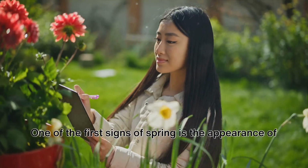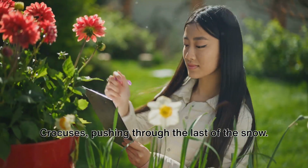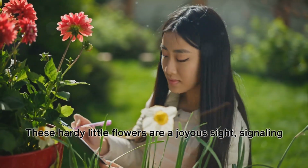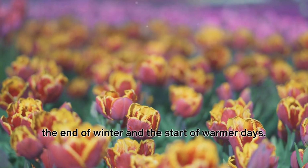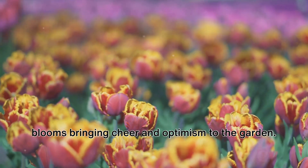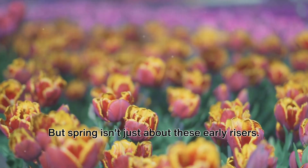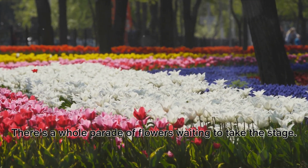weather of spring. One of the first signs of spring is the appearance of crocuses, pushing through the last of the snow. These hardy little flowers are a joyous sight, signaling the end of winter and the start of warmer days. Not far behind are the daffodils, with their bright yellow blooms bringing cheer and optimism to the garden. But spring isn't just about these early risers. There's a whole parade of flowers waiting to take the stage.